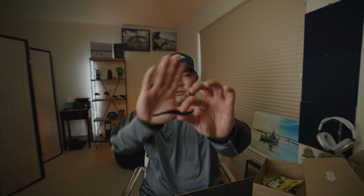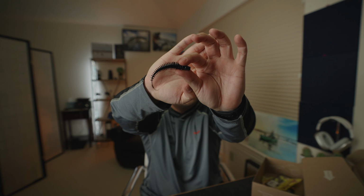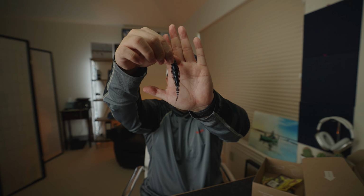And look at this. I just want to show you guys. Look at that little tail, just keep on wiggling. I mean, right there is going to trigger the bite from the redfish, flounder, speckled trout. And that's what I'm really looking forward to. A lot of freshwater guys actually swear by this little lure here. And this is going to be the first time I'm trying it. It's small. I don't think it's more than 2 3/4 inches in length.